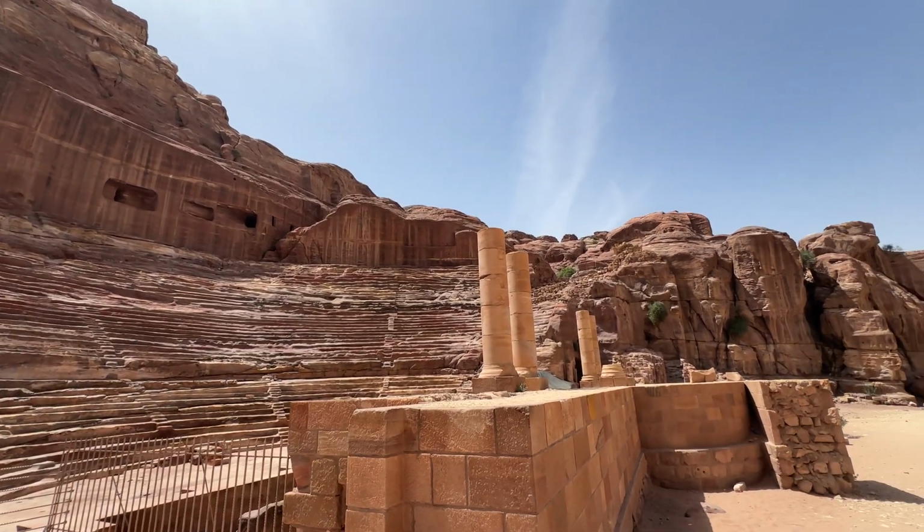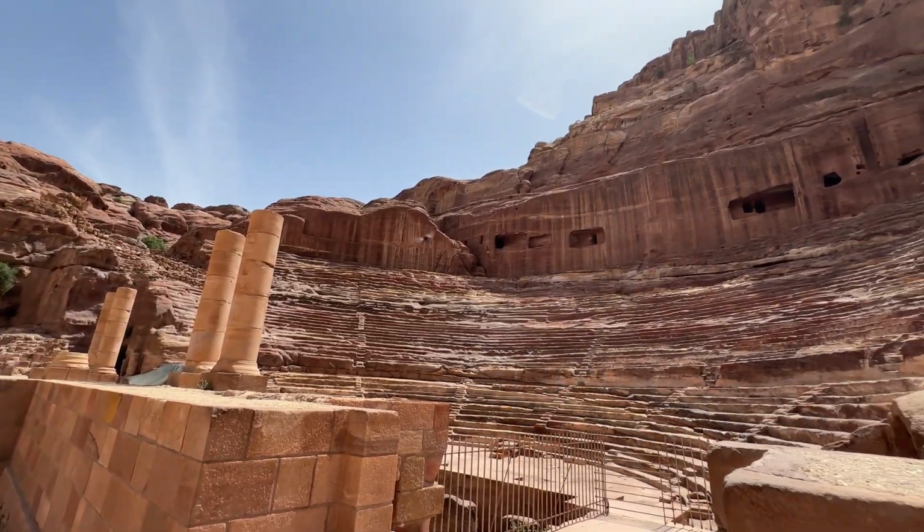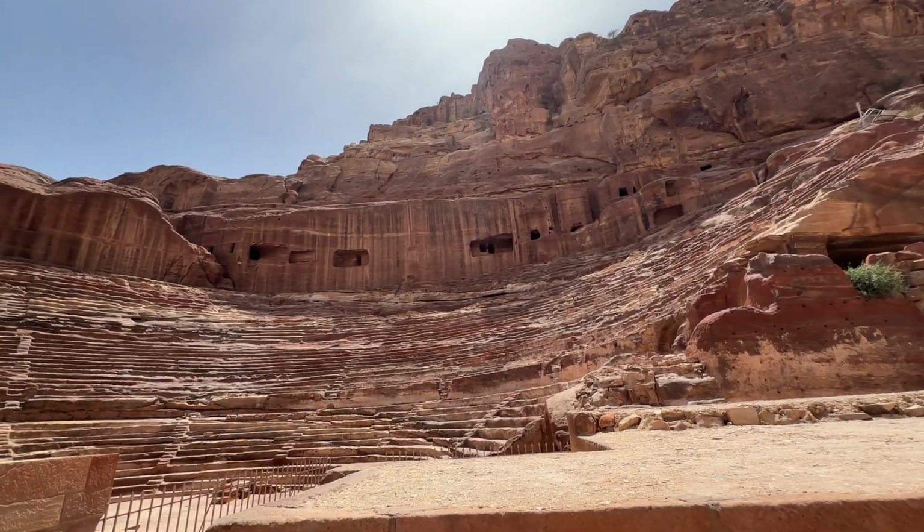And they know that it wasn't used for gladiators, it was used for weddings and performances. It wasn't used for gladiators and fighting because the seats are too close to the stage. They know that there obviously wasn't any violence going on in there. And they had the acoustics perfect, so you can hear without even needing to use amplifiers or microphones. You'll be able to hear no matter where you're sitting.